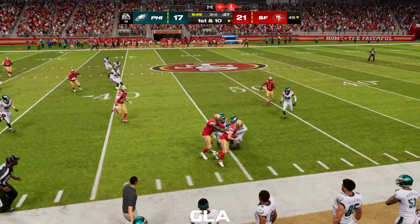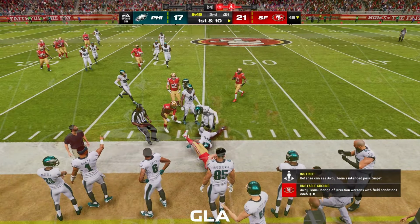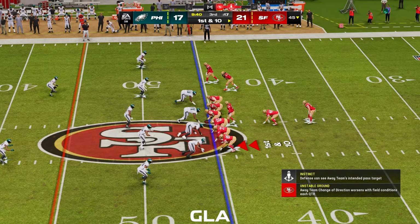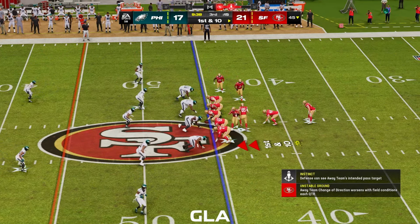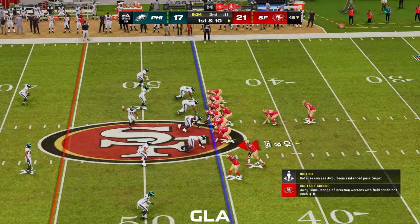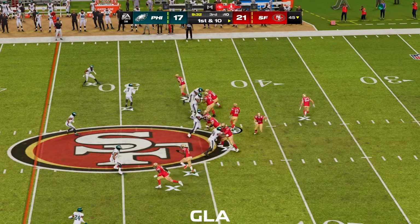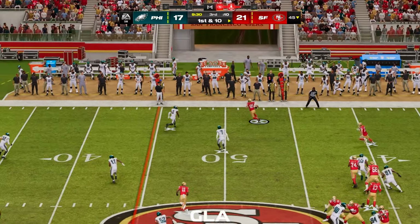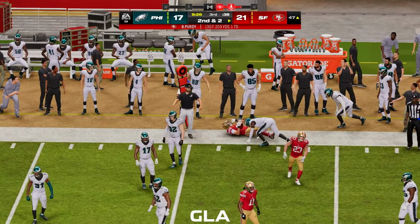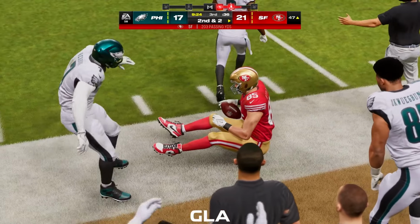Now that's a big-time run. Lightning in a bottle, forget it. He exploded out of the bottle for that type of a pickup. On first down, it's Purdy. Connects with Kittle underneath. So 8 yards on the completion there, and they'll be left with second and a couple.